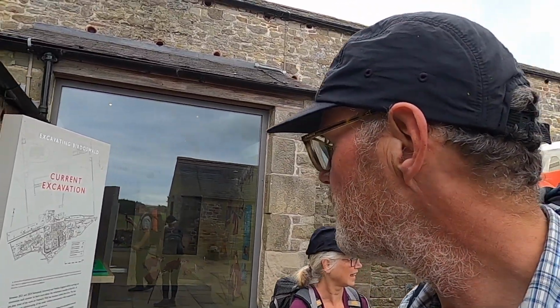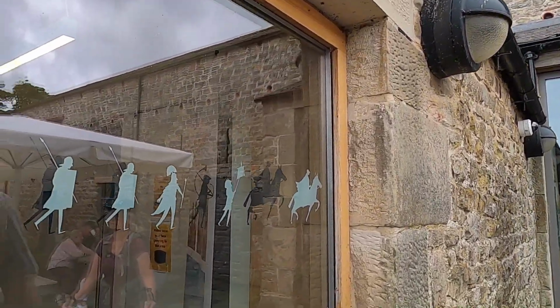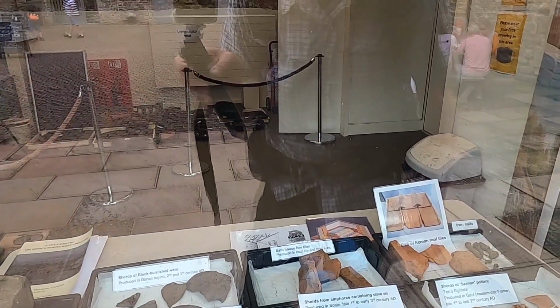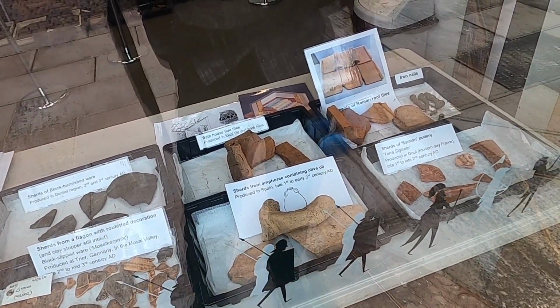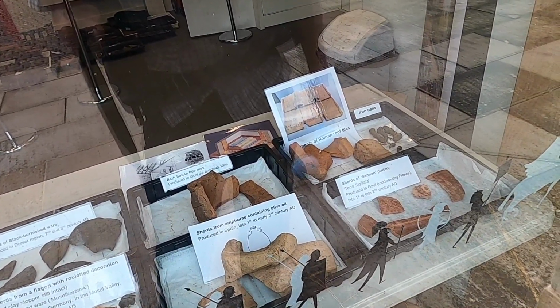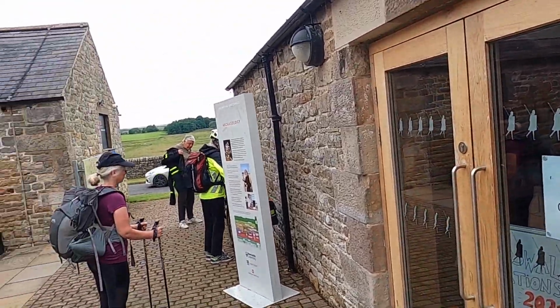We just arrived at Birdoswald, one of the forts on the wall, and they're doing some excavations here currently. Newcastle University. We're just looking through the window here, and you've got stuff that was made in Germany, stuff from Dorset, Roman roof tiles, an amphorae containing olive oil produced in Spain. Just the job.